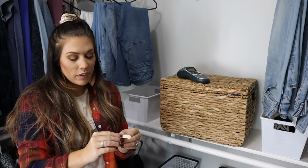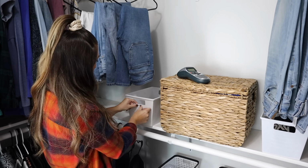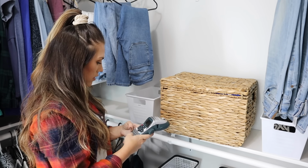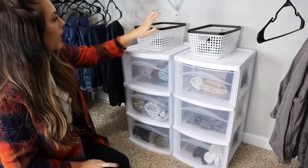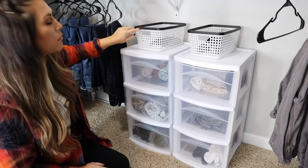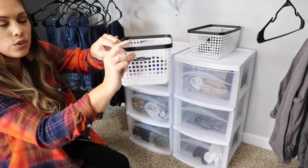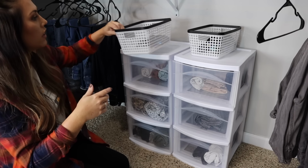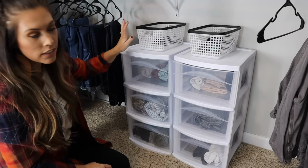You know it's 2020 whenever you have a bin for masks. Okay, I don't think I'm gonna label these because, for one, I don't think that my label will fit in this little space right here. I feel like it's a little too large, and also you can see in this since it's clear. So I have my sunglasses and Taylor's sunglasses, and I don't feel like I need a label for it.